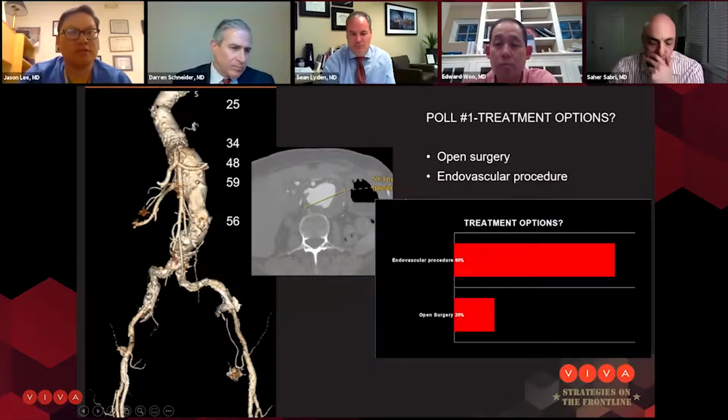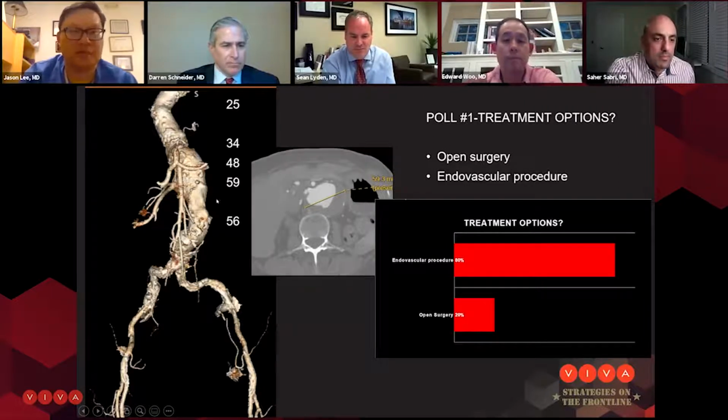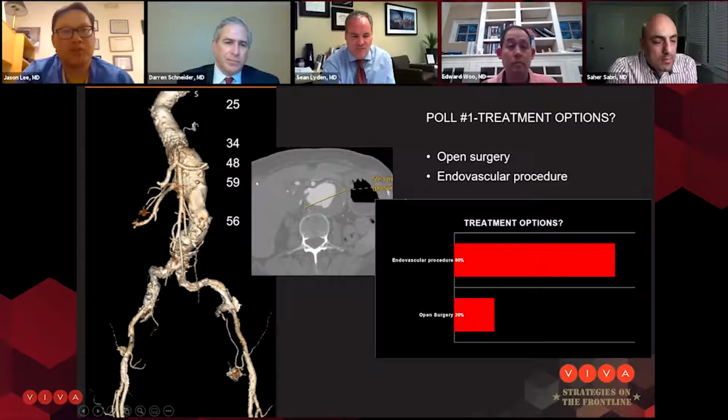So here's some measurements cross-sectionally here. A 25 at the diaphragm, 34 at the celiac, 48 at the SMA origin, 59 at that left renal origin, the right renal origin, kind of 56 mid-aneurysm. So again, this was measuring about 4.5, about 8 months ago, and vague quadrant discomfort, probably more from pressing on this. And so if we assume she wants to be treated, my first poll question was open surgery or some sort of endovascular procedure.